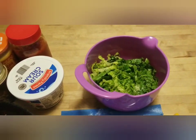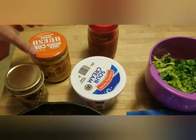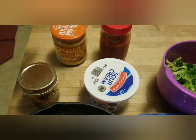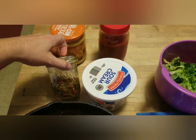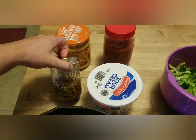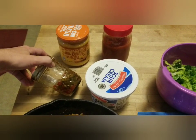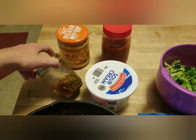There's a romaine heart, sour cream, home canned salsa from last year. I didn't do any this year. I planted the wrong tomatoes this year. Some salsa con queso, which is a favorite. I have cowboy candy, which I canned actually a couple of years ago. Shh, don't tell the FDA. I'm not giving it to anybody else, so it's okay. Well, not the FDA, the USDA. So this is a sweet pickled jalapeno relish.